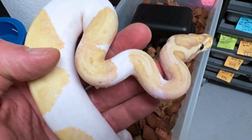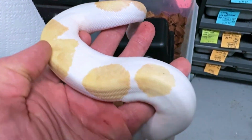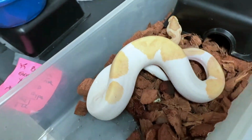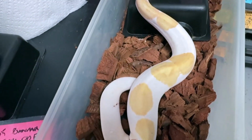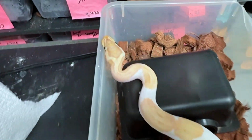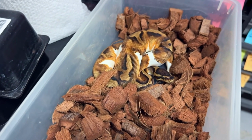And once again, his head looks like he's Enchi, but I just can't buy the Enchi thing in here because once again, he's very high white. But he's beautiful. He was beautiful when he was born. He's still beautiful. Nice. I like the way the splotches of pattern are kind of splotched right onto the white background. Really beautiful. All right, this is the last one in this clutch that I'm going to show you.